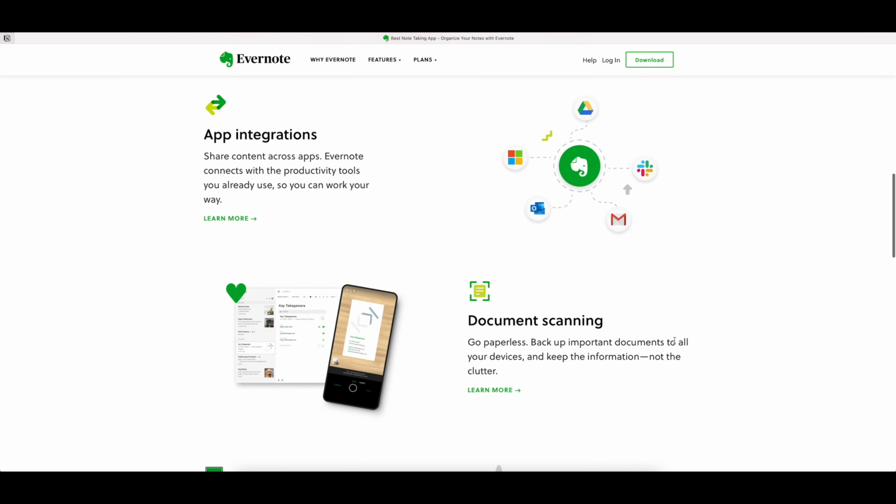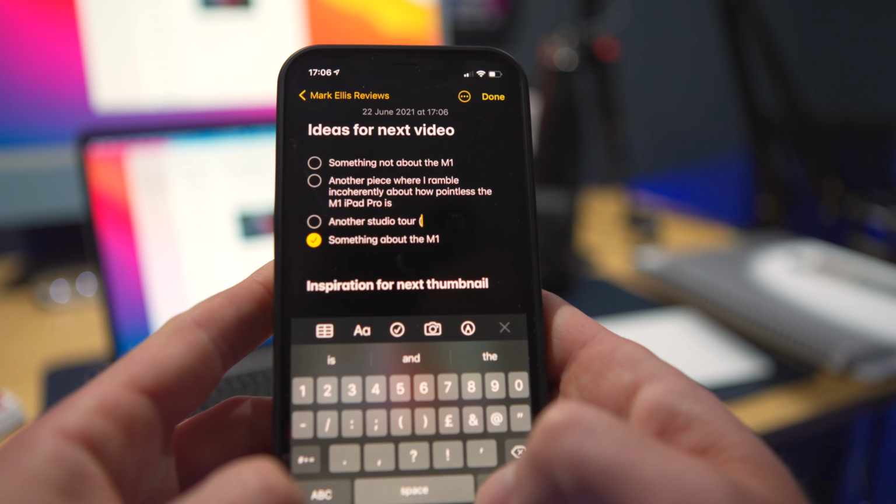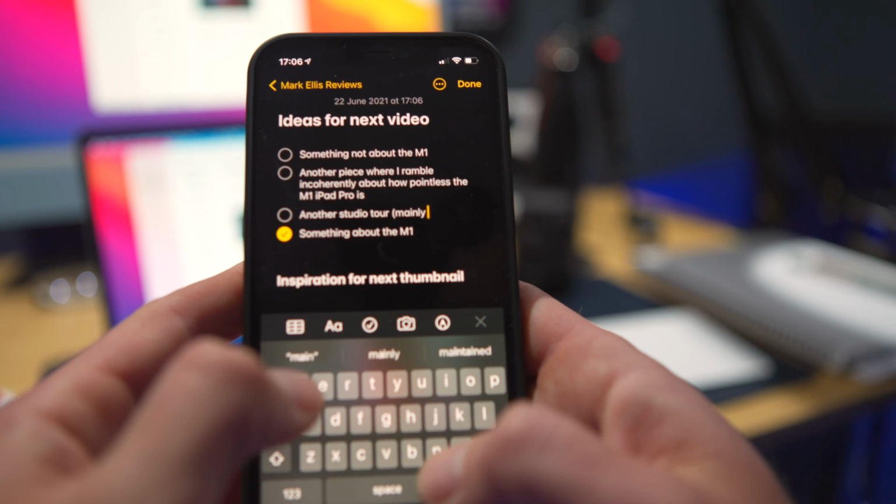I discovered that I was using a tool called Evernote, which was costing me money. It was getting bigger and bigger, more and more bloated, and I just wasn't using all of its features. And without thinking, I had started using Apple Notes more, mainly on the iPhone, but also on the Mac. And I really haven't looked back. I've cancelled my Evernote subscription, and I now just use Apple Notes.